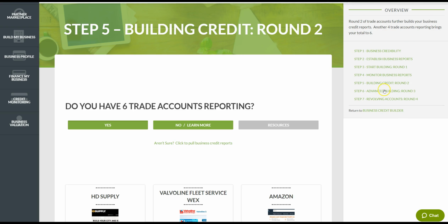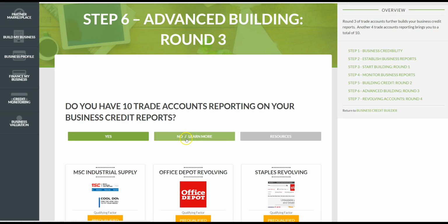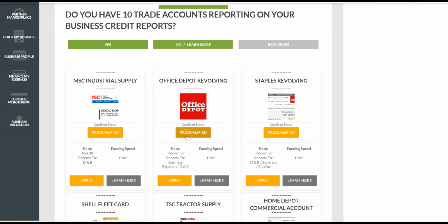Now, as you progress through the Finance Suite, we map out tier by tier how many trade lines you have or how many trade lines you need to get approved for all different kind of credit. This is where so many people make mistakes.